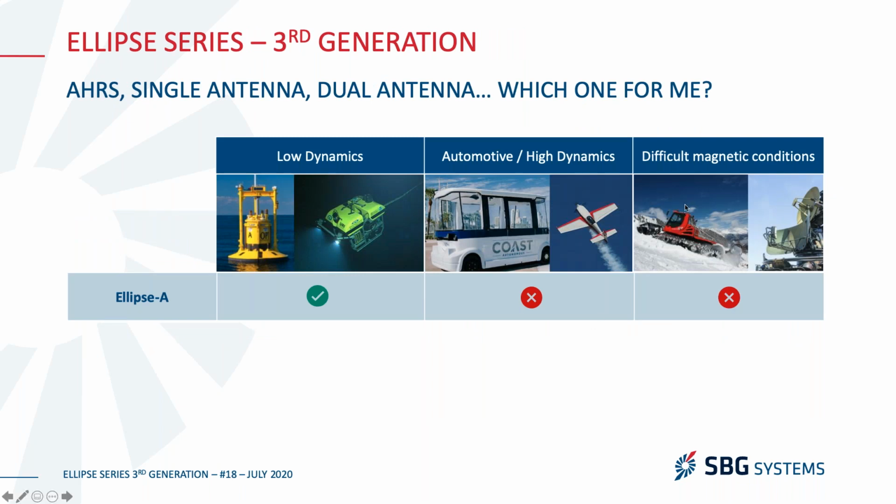I now want to give you more insights about which product is the right for you. As you have seen, we have many types of products. We have the Ellipse A, Ellipse N, Ellipse E, Ellipse D. And all of these products do not have the same characteristics and same performance level in each type of application. So this slide tries to show for which application which is the best product.